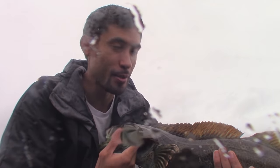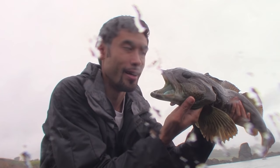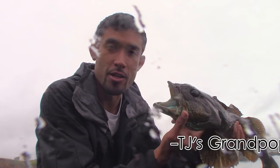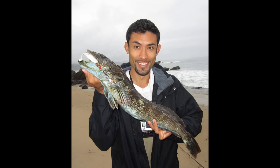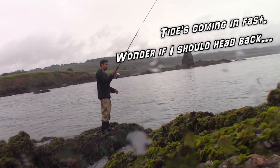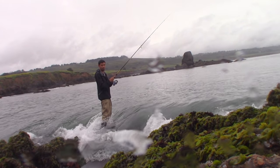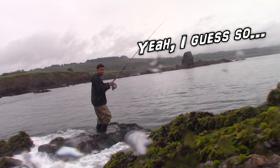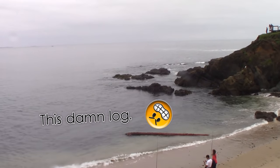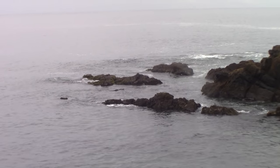How's it go? Low tide, baby. Haven't been fishing too much. I've just been pretty excited about this fish. So I'ma try to get my bait back in the water, because chances of catching a fish are a lot better when your bait's in the water. Right there is where I caught the lingcod.